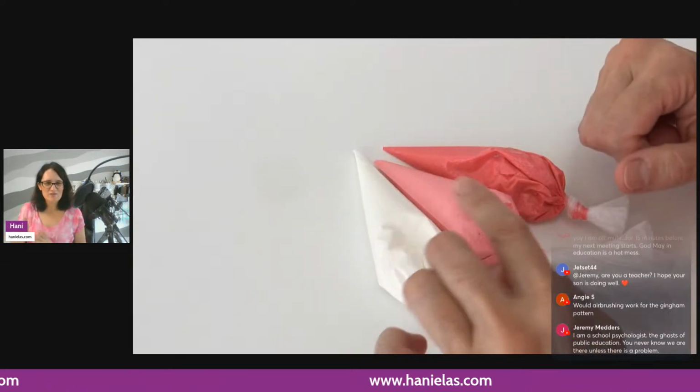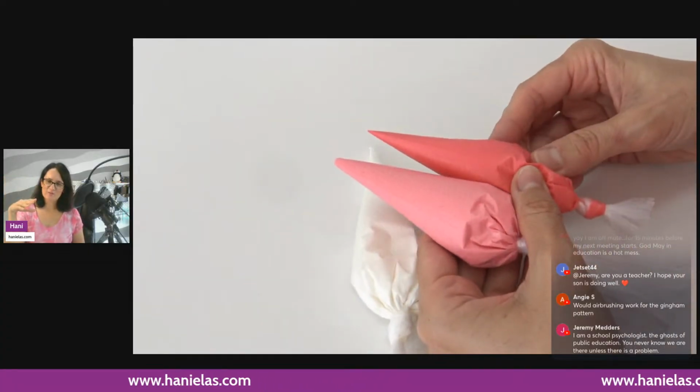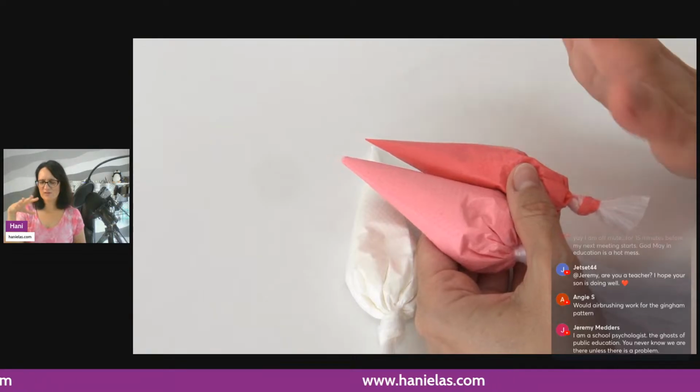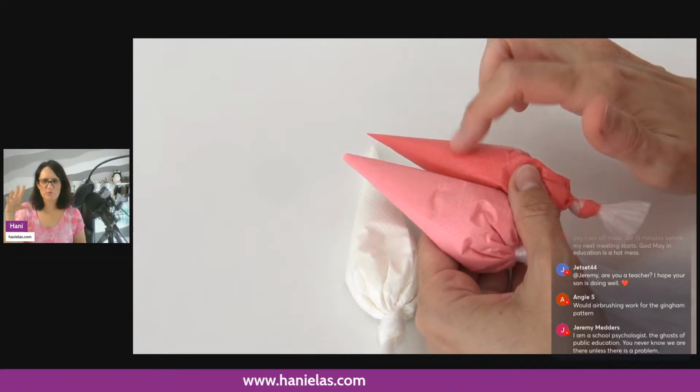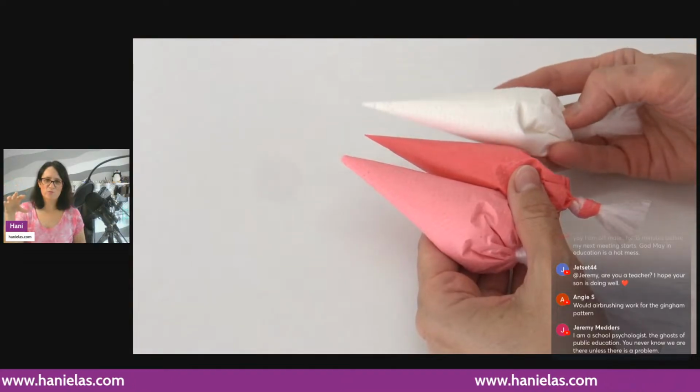All right, so here are my 3 colors, you see. The dark color is going to be the first color I'm going to be using, and the lighter color is going to be the second layer. So I felt like this worked for me. Hopefully it will work for you. So we're going to start with dark color, alternating with white color.